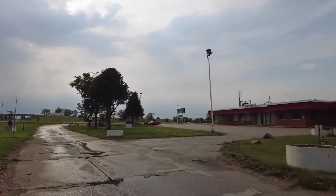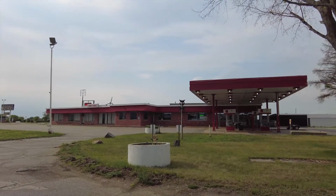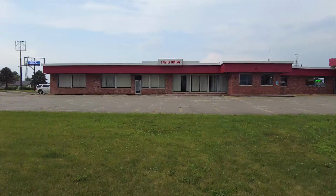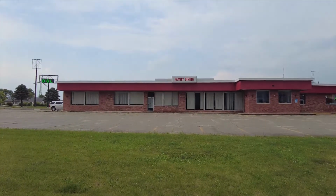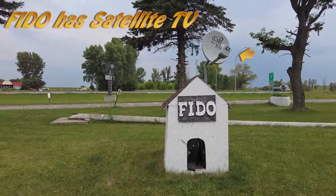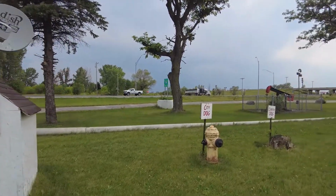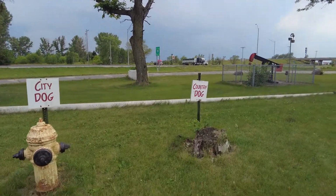And I mentioned a few minutes ago there was a little family dining. I was told they serve Indian cuisine. As I get a little closer, it looks like the family dining has closed. On the Gabriels truck stop property, they have a little Fido doghouse, along with their city dog fire hydrant and the country dog fire hydrant.